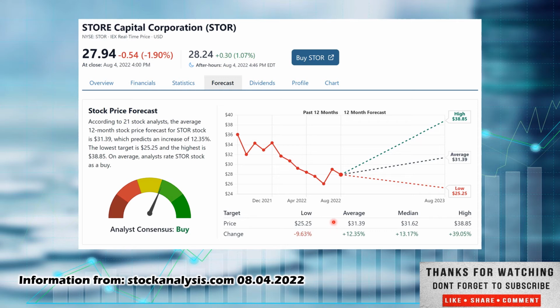They have an average target price of $31.39, which would be a 12.35% upside, and a high estimate of $38.85, which would be 39.05% upside. And while you sat and waited for it to hit that upside, you would be able to collect that 5+% dividend along the way. And again, this is brought to you by stockanalysis.com as of the close of business, August 4th.